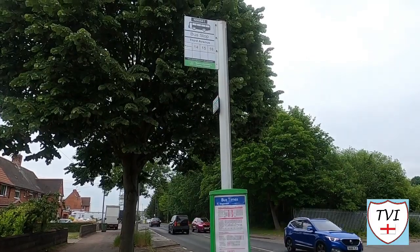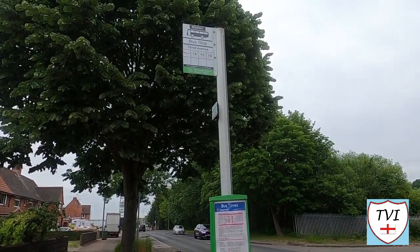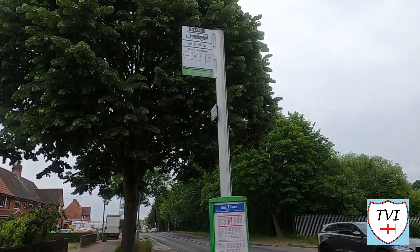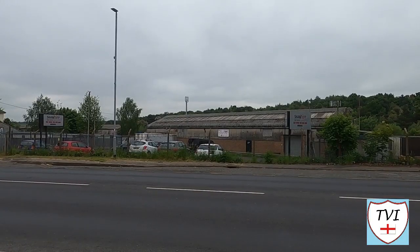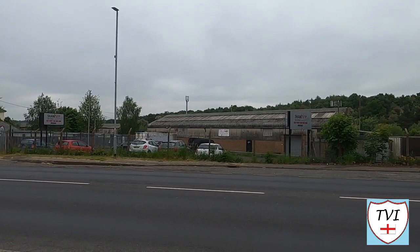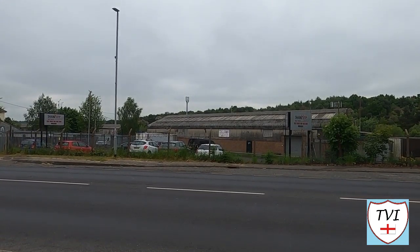Next, I passed a bus stop. There are four services that stop here: the 14, 15, 15A and 16. The 16 is the main one it seems, but they'll all get you into the centre of Mansfield. There's an industrial area next, which presumably is built on former colliery land. We're getting mightily close to that now.